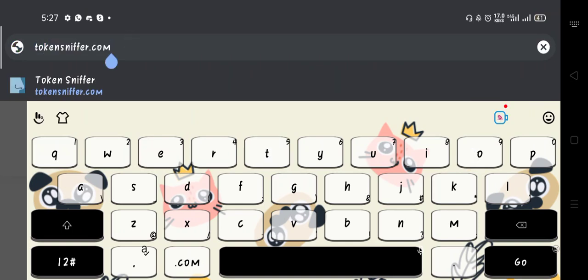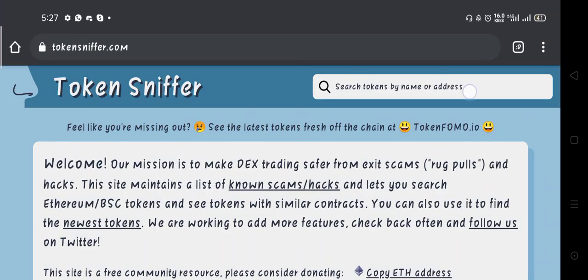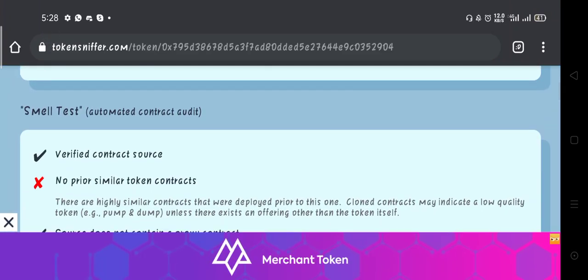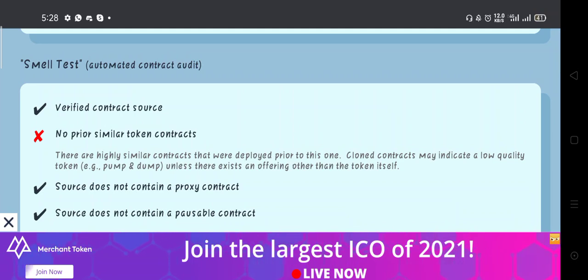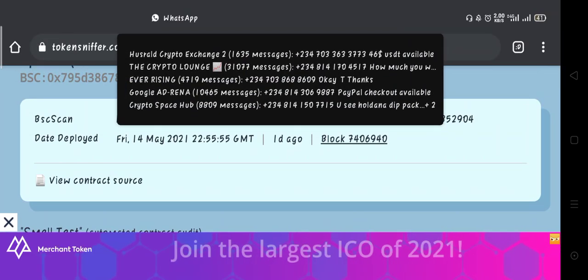TokenSniffer as well. We go to TokenSniffer, then we search for the smart contract. It will automatically fetch it for us. Even though it says there are highly similar contracts that were deployed prior to this one, a clone contract may indicate, it does not matter. We don't mind about this. All we want to check is, does it have a mint function?